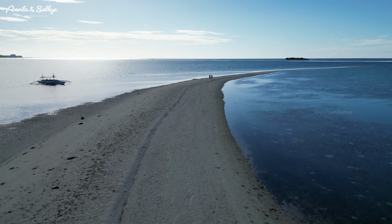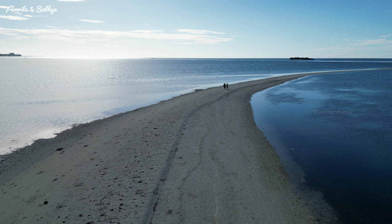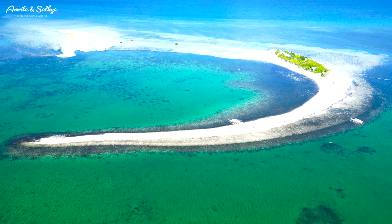Usually people start with the dolphin watching and then Balicasag Island and finally they come to Virgin Island. But we wanted to do it the other way because we know that usually it gets crowded. So we wanted to come to Virgin Island first because we wanted to have this island for ourselves. And when we came, there was no one. Now we can see a group of people have come after half an hour. But when we came here, literally no one was here and we were able to fly the drone and the shots were amazing.